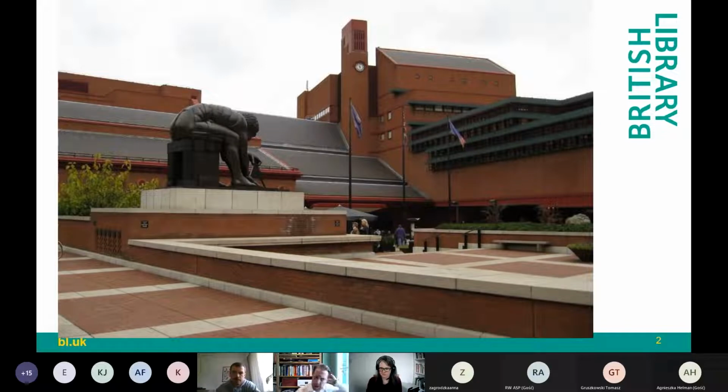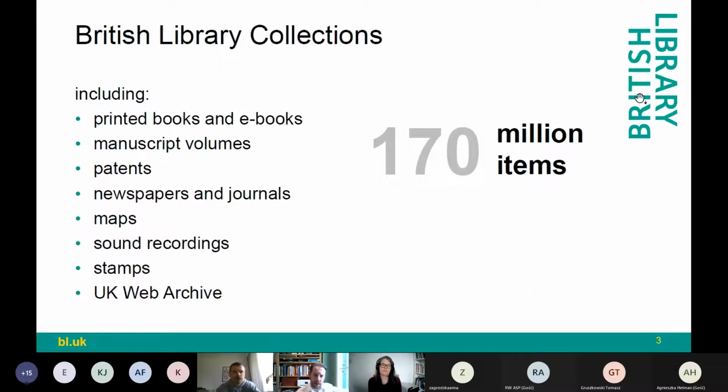If you go to the next slide, Sandra, just to give a flavour of the kinds of collections that we're dealing with in terms of what we try and make available digitally. The first thing is a challenge of scale. So we have about 170 million collection items, although that number varies considerably, essentially depending on how you count a collection item, and librarians among you will know the challenges of that all too well. But the collections span right across everything from printed books and ebooks, manuscripts, newspapers, through to sound recordings, stamps, and the UK Web Archive, as well as our growing digital collections.